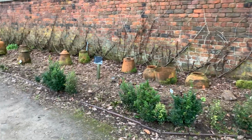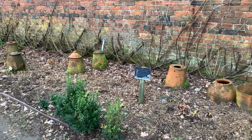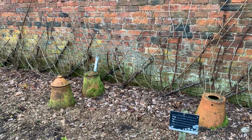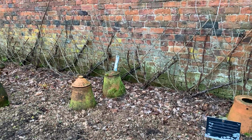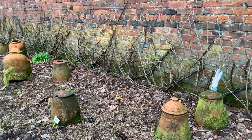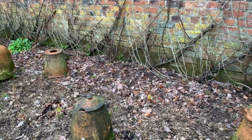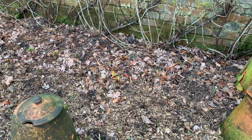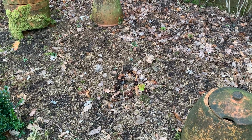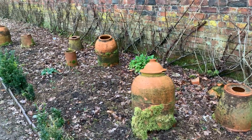But along here we have the fruity bits and the terracotta pots. They are for forcing rhubarb to extend the crop, start it earlier. So they didn't have the benefit of fridges and freezers, but would be able to get the crops lasting. Oh, and there's some rhubarb coming through already there. Oh, rhubarb crumble, yes. And there's some more signs of spring. I hope there's not a big frost that kills it off.